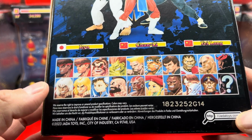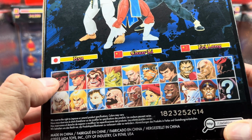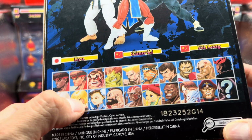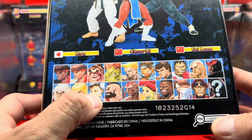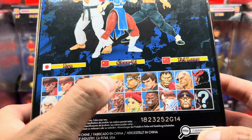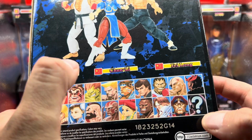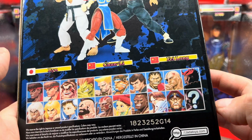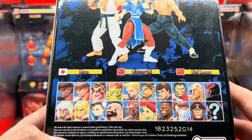Let's see here. So far we do have Violent Ken, Evil Ryu, Ken, why do I keep calling it Cammy? Chun-Li, Dawson, Guile, Cammy, Feelong, and DJ. Oh yeah, and Bison. So the rest are coming soon. I'm not sure if they're gonna come out next year or not.